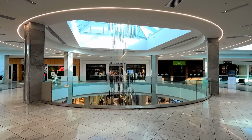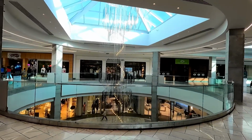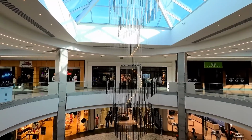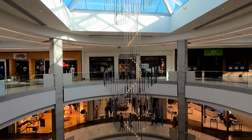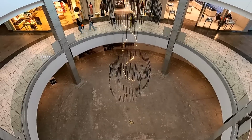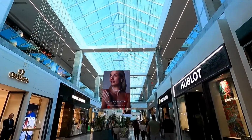This is Scottsdale Fashion Square, the Phoenix area's luxury mall. It's also the oldest mall we'll be taking a look at. It opened in 1961, and just like the last two malls, it was developed by Westcor and is currently owned by Macerich. It's also a massive mall. It's 3 floors. The last time I was here, they were in the middle of renovating one of the wings, and it looks like they're still finishing up a little bit of that work.